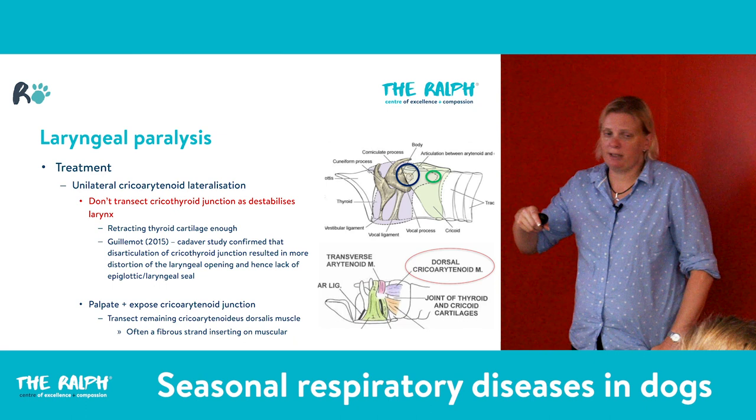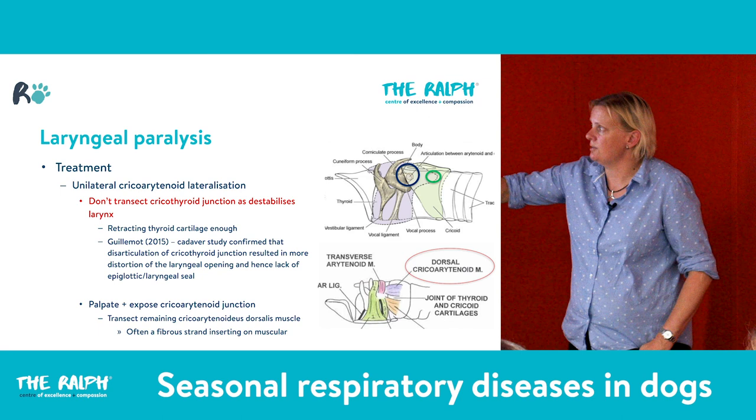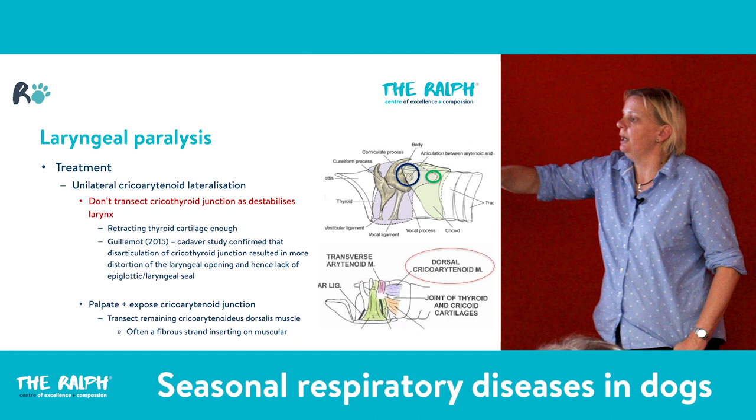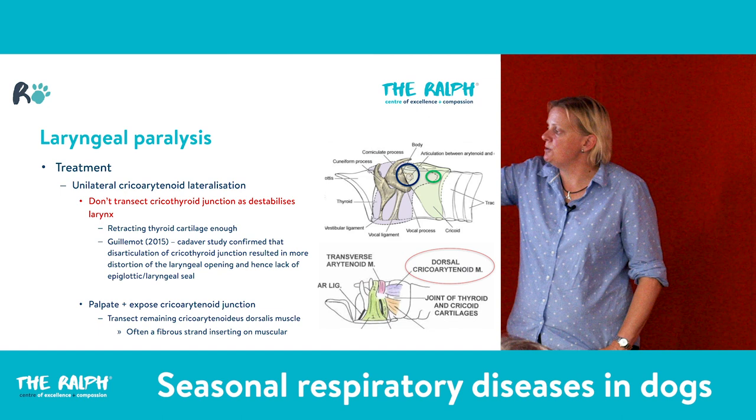So when you've retracted your thyroid cartilage laterally, you then want to be able to feel the cricoarytenoid junction. But you should be able to feel that quite easily. So it sort of sits in the middle of the length of the thyroid cartilage, and you need to expose that. And bear in mind, you will get a little bit of the dorsal arytenoid muscle attached to it. This muscle is normally atrophied. Sometimes there's a little bit of muscle, but mostly it's a fibrous strand.